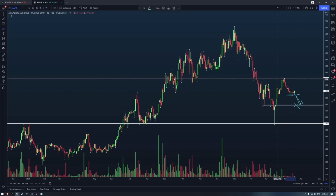Now, kung from here naman, hindi na siya umatras, we just break higher. We break above tong 5.22. Then may positive din.